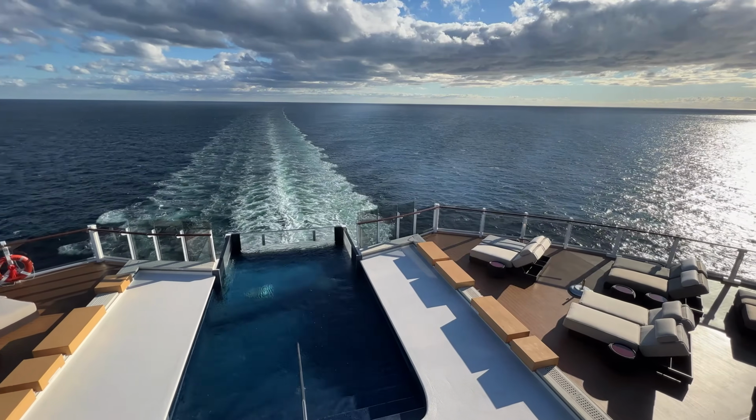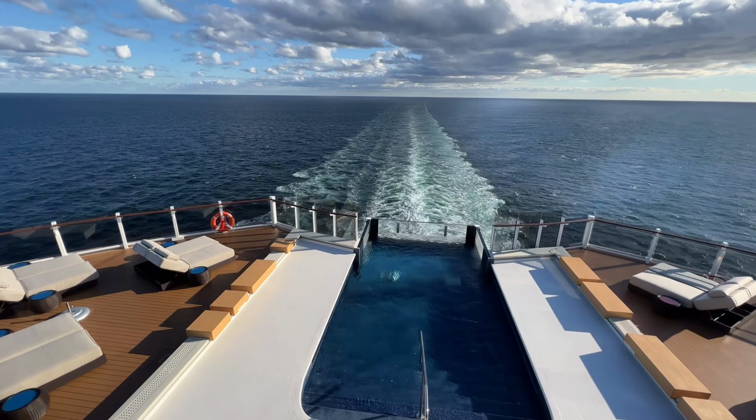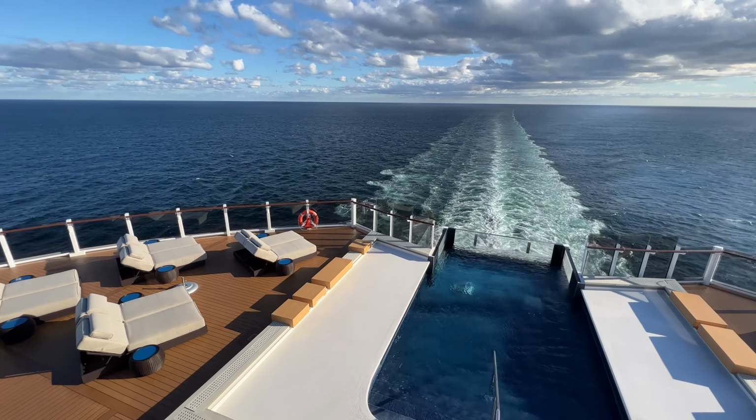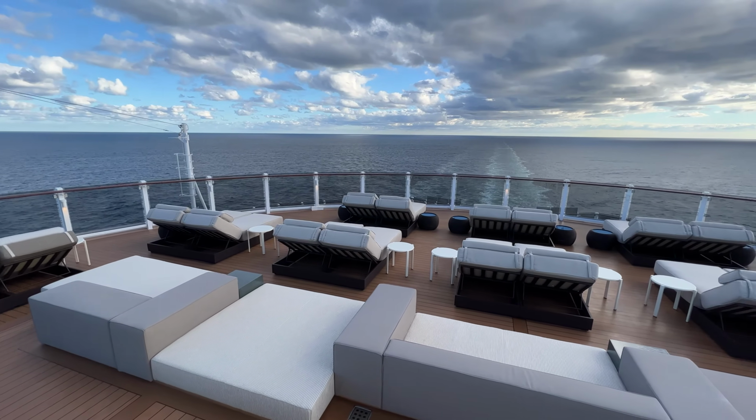On deck 16 and deck 17, you're also going to find the outdoor Sundeck. Now, this is something brand new to Norwegian Prima that's not found on any other Norwegian Haven in the whole fleet. The Haven courtyard on Norwegian Prima has been transformed into an expansive Haven Sundeck. The Haven Sundeck offers some of the most coveted views on the ship.